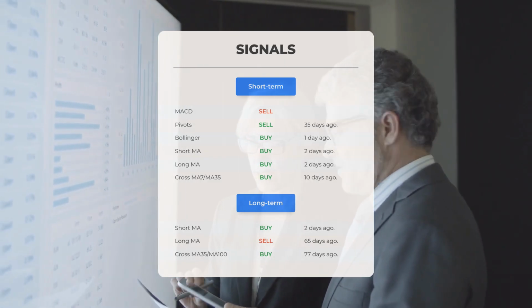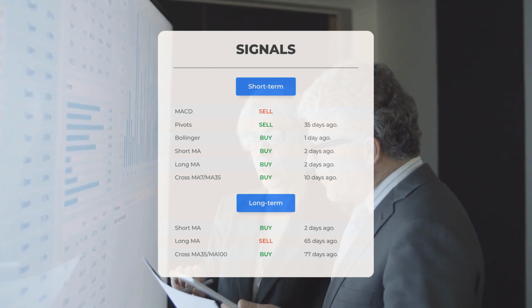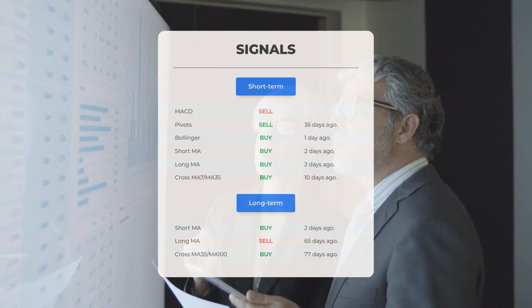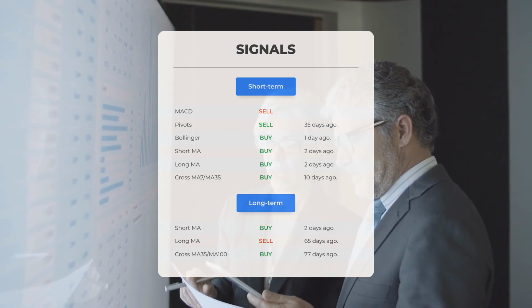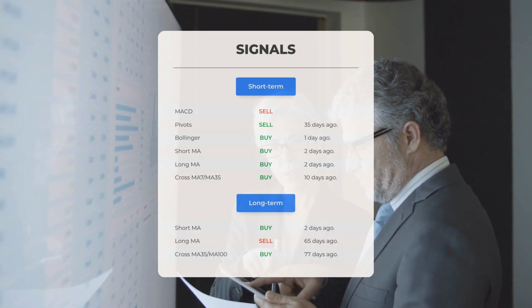The relationship between the short and long moving averages indicates a buy signal from 10 days ago. If we review the 12-month chart, we observe short moving average, buy signal from 2 days ago. The long-term moving average, sell signal from 65 days ago. The relationship between the short and long moving averages shows a buy signal from 77 days ago.